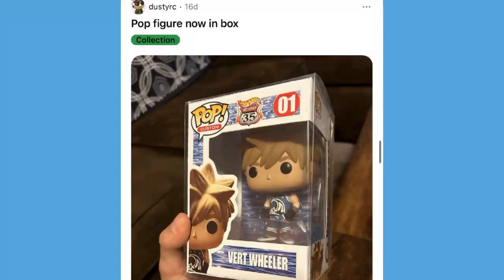And I'm sure most of you guys remember the Vert Wheeler pop figure from a couple subreddits ago. Well, now it has its very own box and display case with the Highway 35 logo at the top. I would love to see a whole series of these made. They look absolutely sick, and they would be a great addition to any collection.